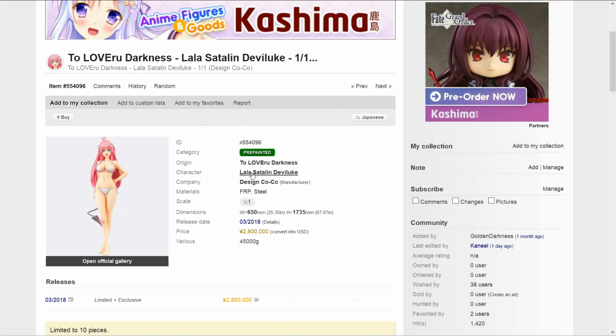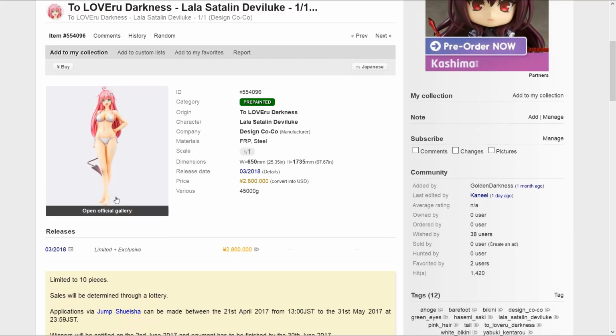So this Lala is manufactured by Design Coco. She is 67.67 inches or 173.5 centimeters. So this is 5'7". So yeah, pretty tall. And I'm sure she's going to be pretty heavy too. 45 kilograms. Don't know what the conversion to pounds is. So yeah, she is expensive.